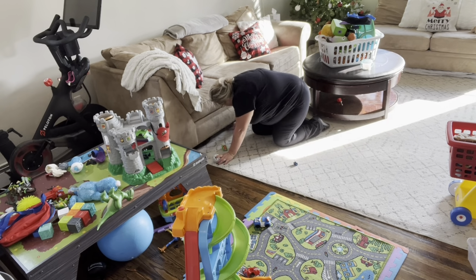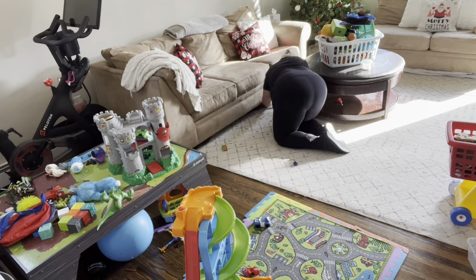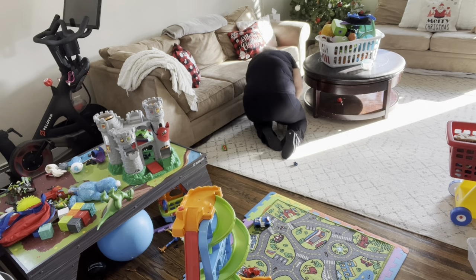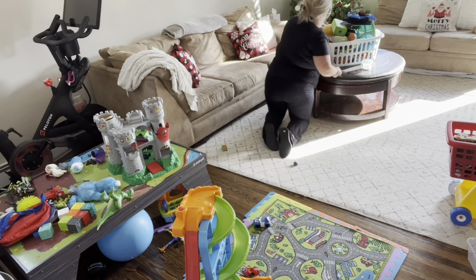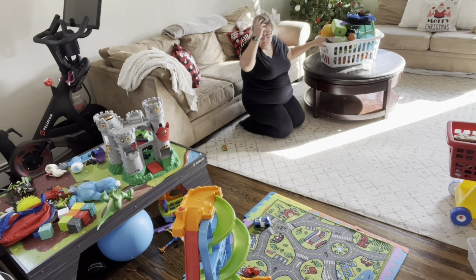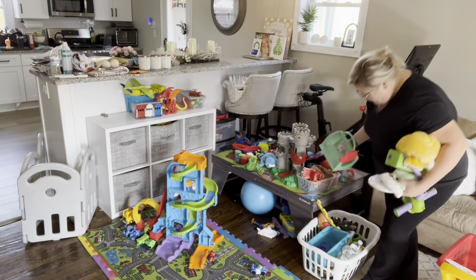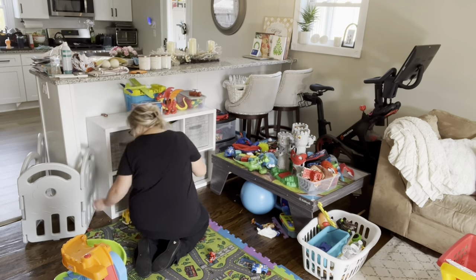So that just helps me be more efficient and get it done faster, and I feel like it just works out for me. So then I'm able to put everything in their right areas, and you can see it just goes so much faster.